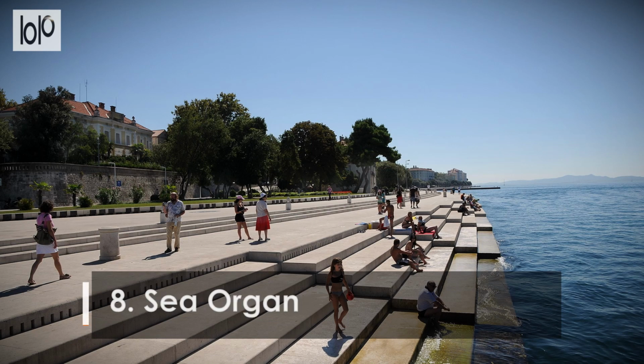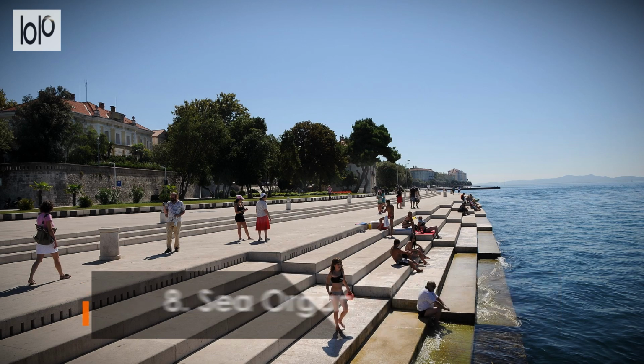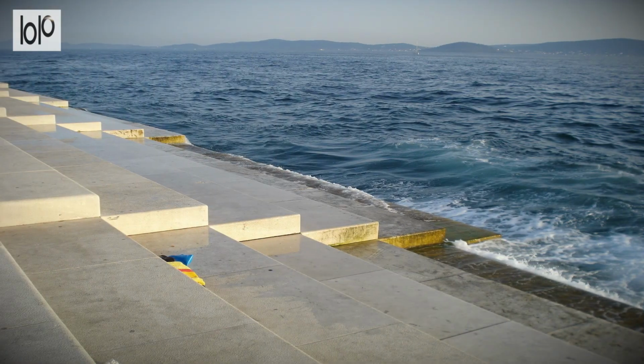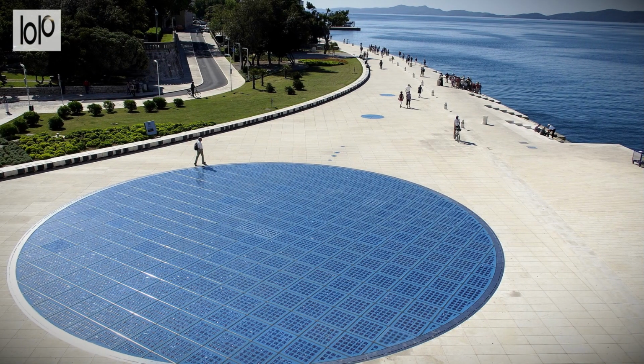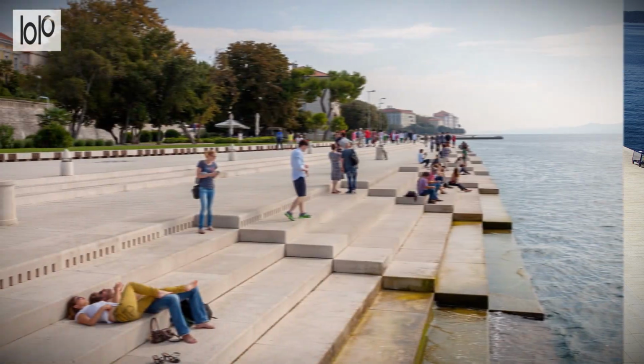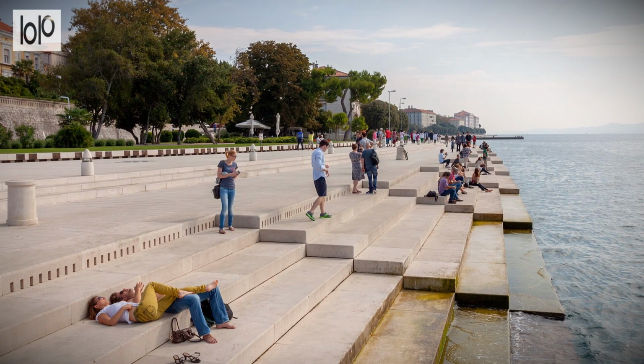Number 8. Sea Organ. The incredible sea organ in Zadar, designed by local architect Nikola Basic, is one of a kind. A system of pipes and whistles set within the perforated stone stairs that descend into the sea emits wistful sighs when the movement of the sea pushes air through it. The effect is hypnotic as you watch the sun set peacefully.